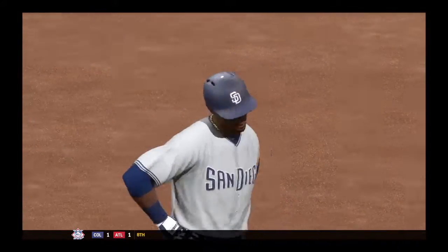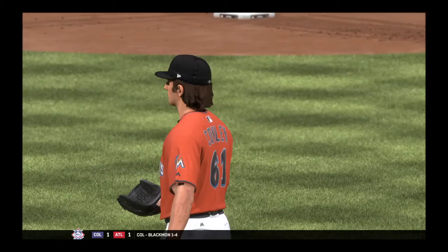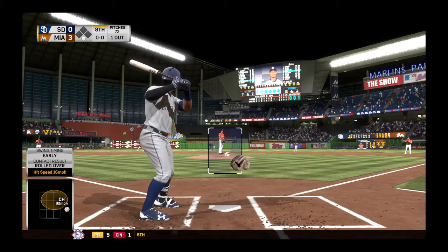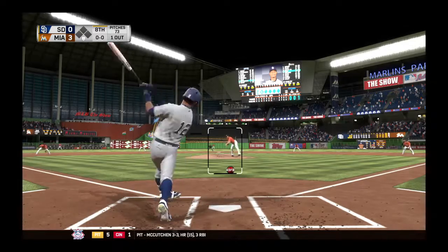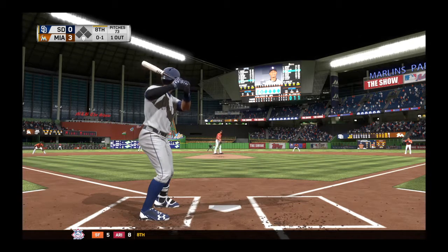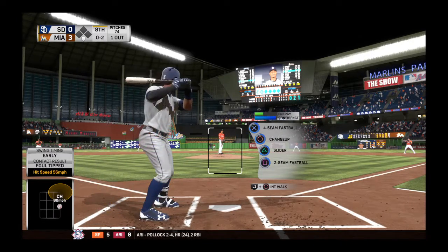The batter, catcher, Christian Betancourt. Into the box now, Christian Betancourt. A hit in 2 tries so far. First pitch on its way. Sends that one out of play for strike one. Into the windup. Here comes the 0-1. And this is bounced foul at the plate, and that moves the count to 0-2 now.